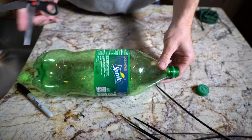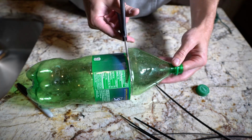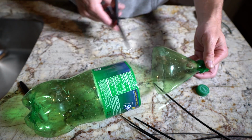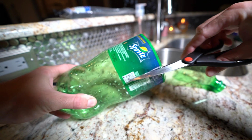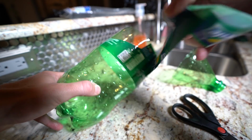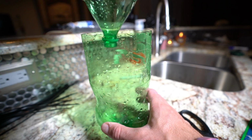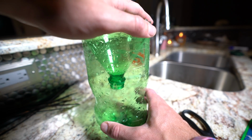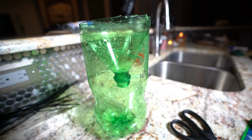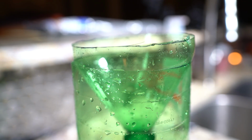To begin with, we had to create our opening. The first thing I did is took the shears and cut around the top portion of the label. I then took that second piece and reversed it and put it back into the bottle. This right here is going to make for our entrance point in which the bluegill are going to get trapped in. I lined the two pieces up so they're both congruent and flush with each other.